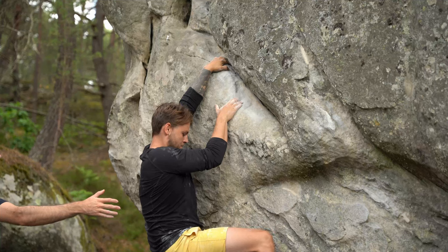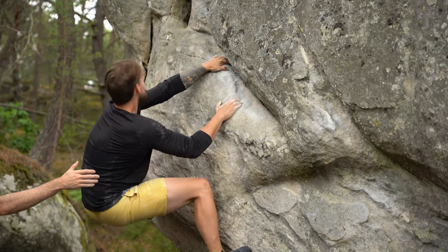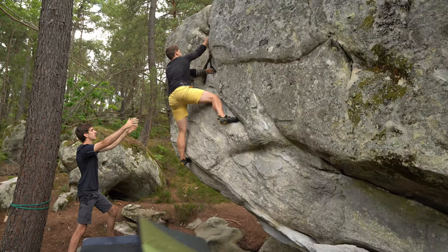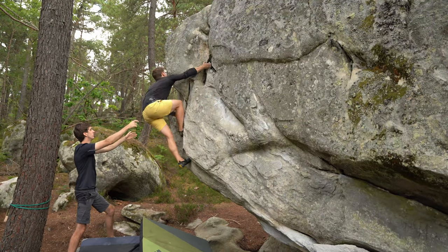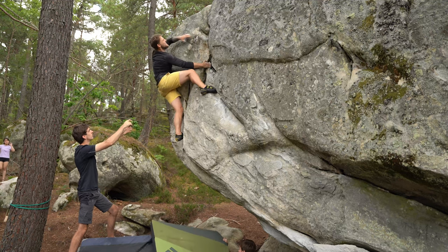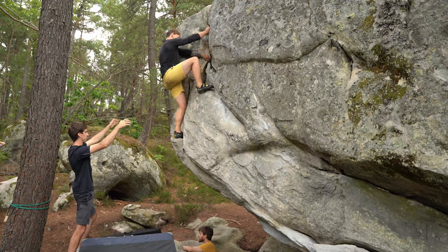We met them at Montnourie, where they were trying some harder projects, like 7D overhanging stuff, but Senne and I decided not to get fixated on hard stuff immediately and just try to climb as much as we could this weekend and see a lot of different areas. That was really our goal.